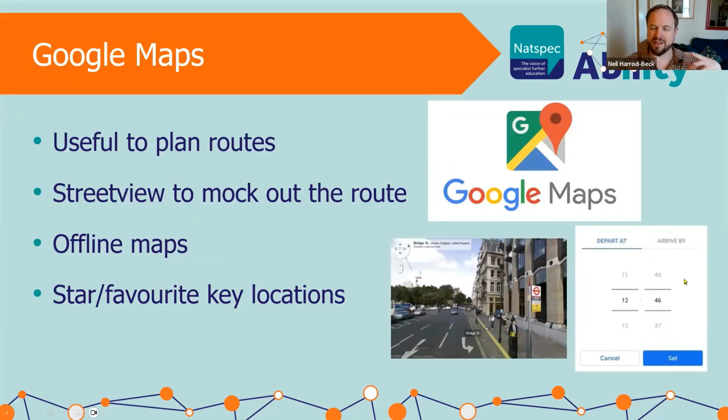So starting off with things that we can plan a journey before we get started. So Google Maps is useful to plan routes. I know when I was working as a travel trainer that Street View was fairly recent then, but I used it for myself to understand what the risks were and where the best crossing points would be for roads, what the bus stops look like, and I could even use screenshots of those and use them in support documentation for the individuals.